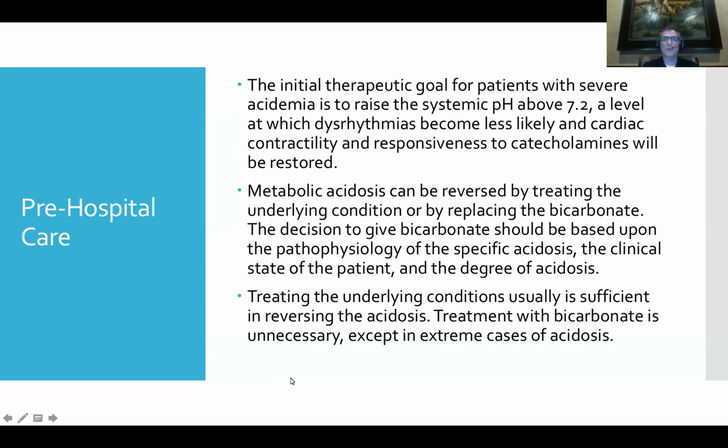All right, so here we go. The initial therapeutic goal for patients with severe acidemia is to raise the systemic pH above 7.2. Why do I teach this now? Because the day is coming very soon, and we're piloting some of this in North Collin County, where you have instruments that can give you all of this information. Right now, we teach you to stick the finger and put it in a glucometer and look at it, and here comes the number, glucose.